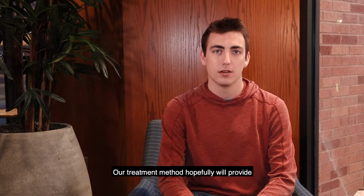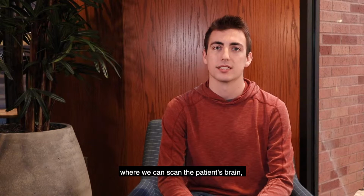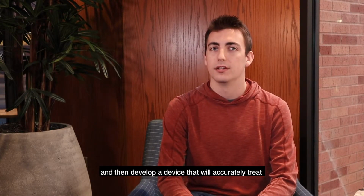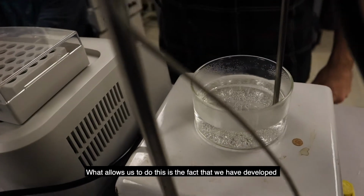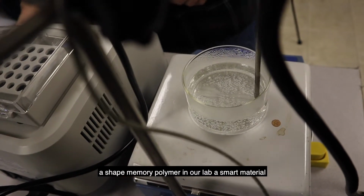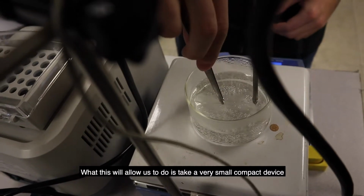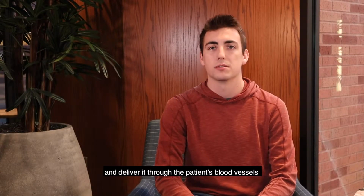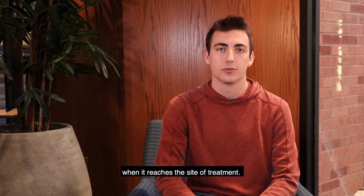Our treatment method, hopefully, will provide a patient-specific treatment possibility where we can scan the patient's brain, get more information about their unique situation, and then develop a device that will accurately treat their unique scenario. What allows us to do this is the fact that we've developed a shape memory polymer in our lab, a smart material that will reconfigure its structure when given a thermal trigger. What this will allow us to do is take a very small, compact device and deliver it through the patient's blood vessels, and then deploy it into a complex configuration when it reaches the site of treatment.